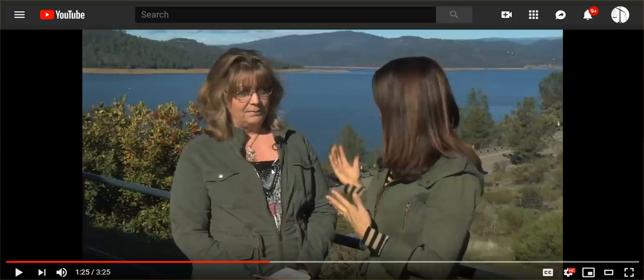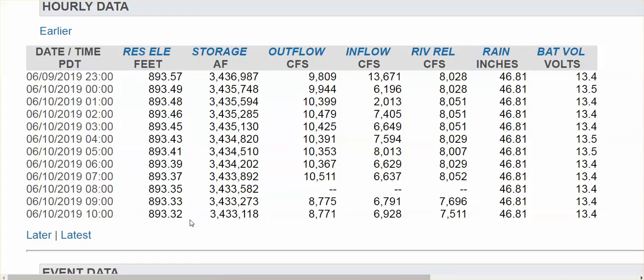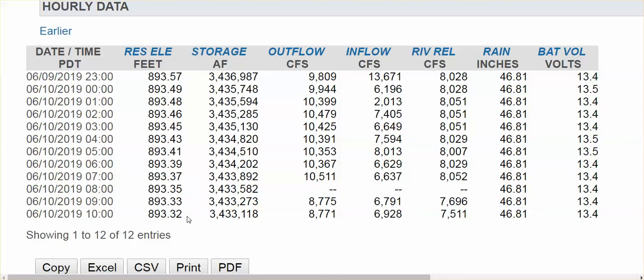Weeks after this interview, Oroville Dam crumbles. And this dam was at 855 feet. It's now at 893. But I want to point out, let me refresh here just to see if there's more. All right. So I think it got to 895. That was sometime last week. Then it started to drop, 894. Now it's at 893. But you had rain. So where is this drop coming from?